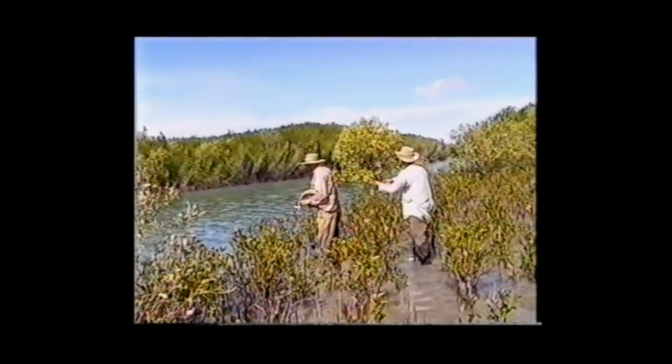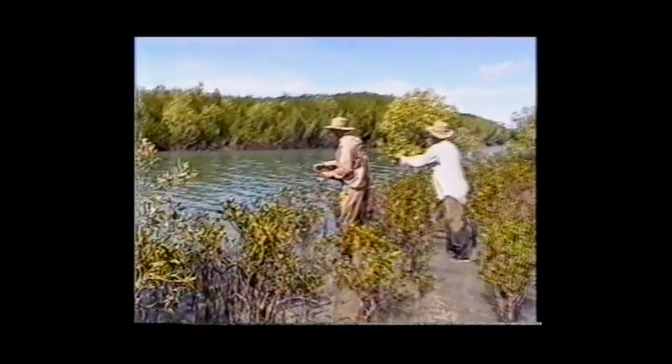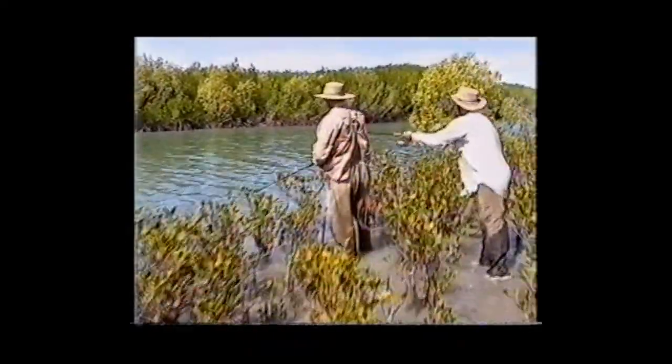What's that? Yeah, don't net him, just try and grab him. Hold on, just stay real still. I'll try and get him on the vid.